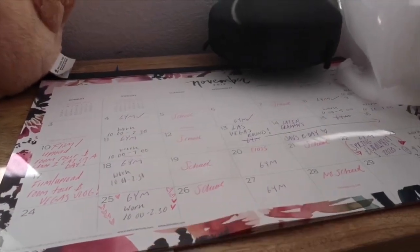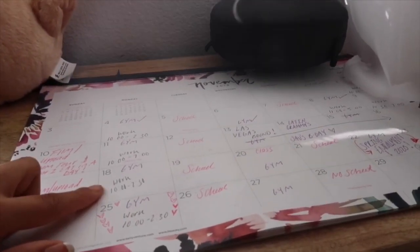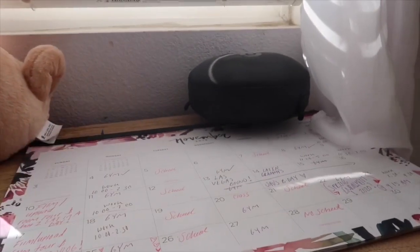Right here is just my calendar. I have everything planned out. School, when I'm supposed to go to the gym, when I film and upload videos, my work schedule, and then I have just my Beats chilling right there.